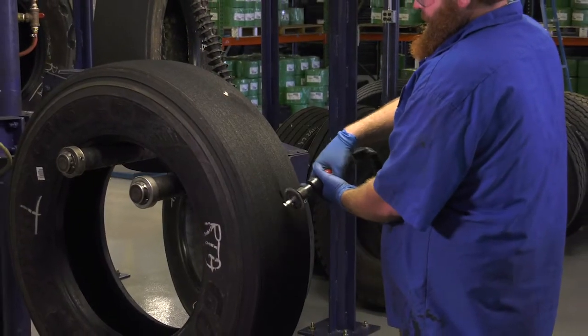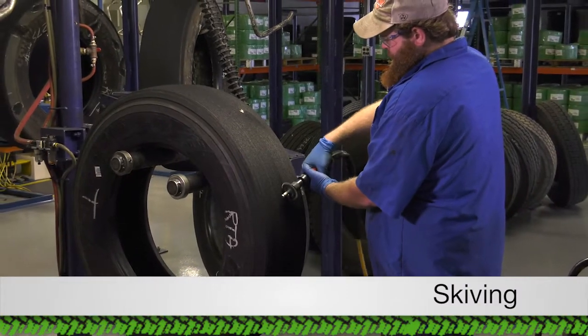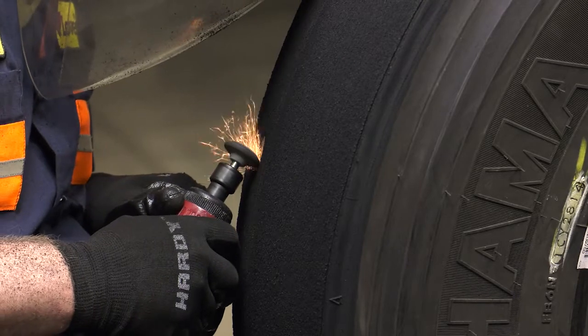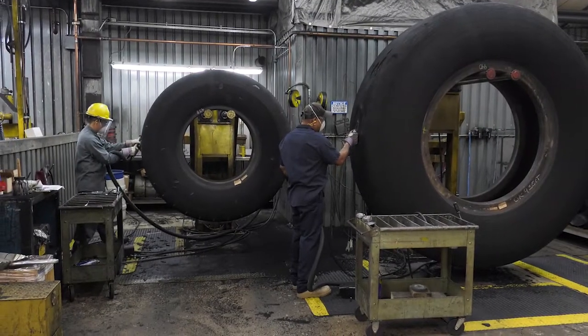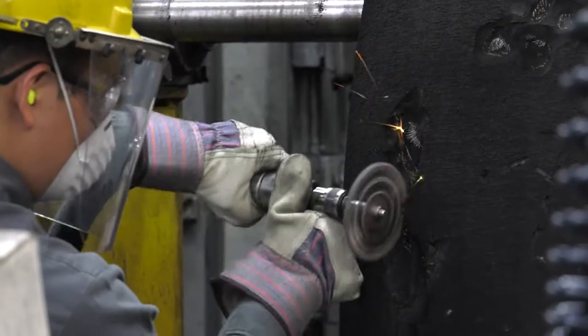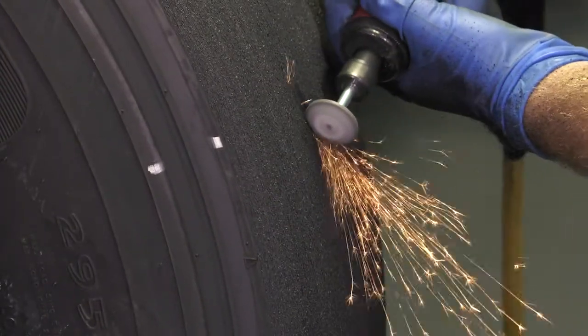Before the casing can be transformed into a retread, every damaged area on the buffed surface or sidewall must be prepared in a process called skiving. Skilled technicians use a variety of special rotary tools to remove any damage to the belt package. If the injury is superficial, then the technician can just skive out the damage.